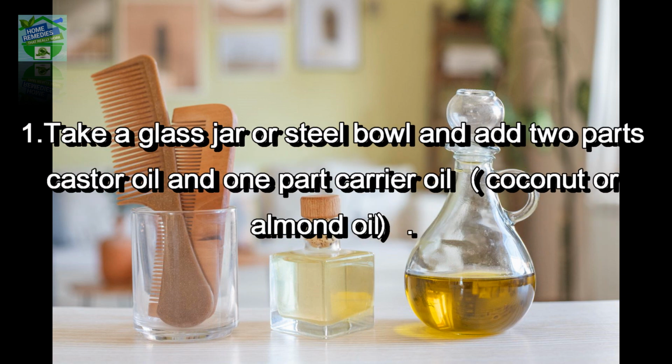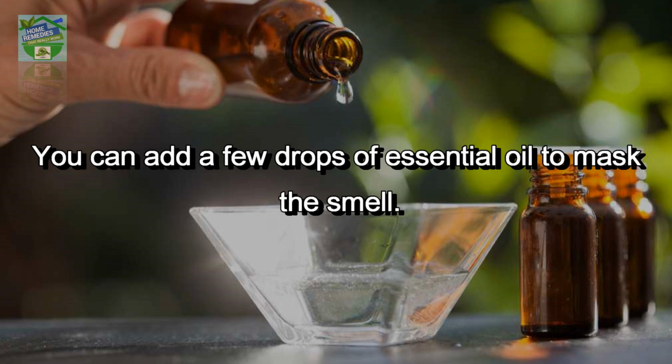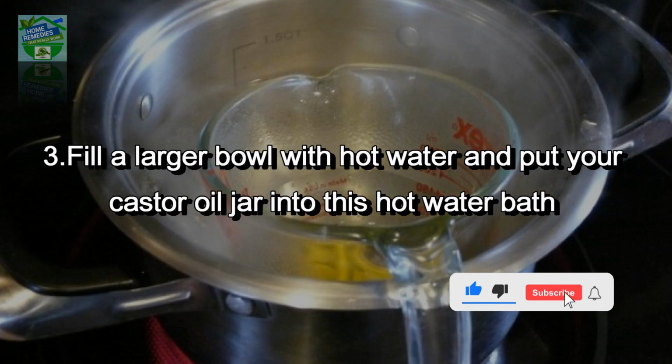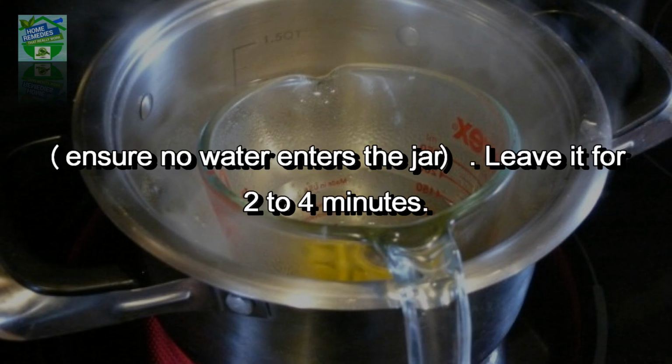Take a glass jar or steel bowl and add 2 parts castor oil and 1 part carrier oil, coconut or almond oil. You can add a few drops of essential oil to mask the smell. Mix all ingredients well. Fill a larger bowl with hot water and put your castor oil jar into this hot water bath. Ensure no water enters the jar. Leave it for 2 to 4 minutes.